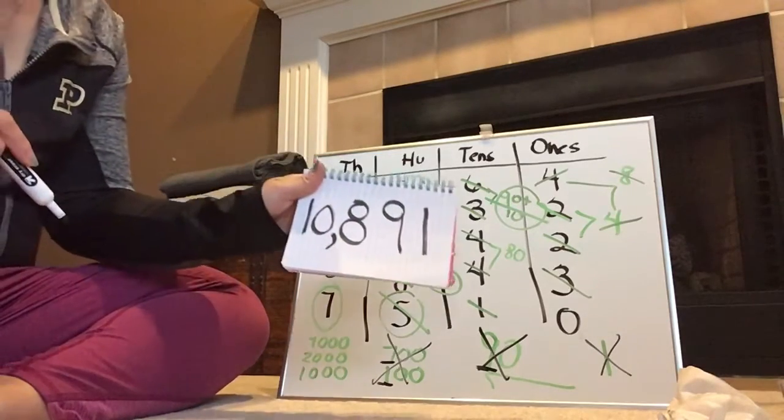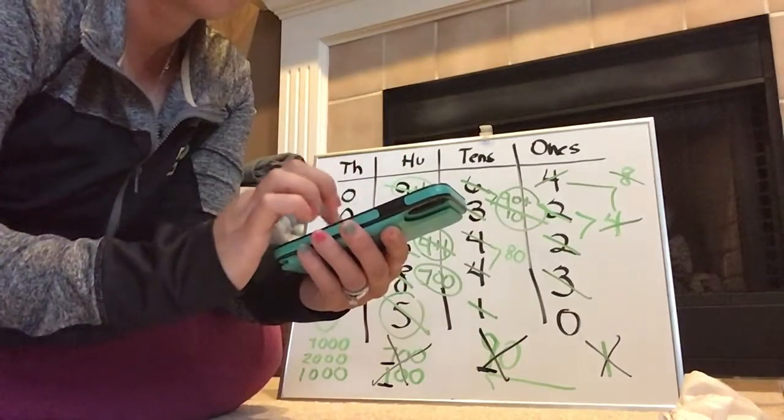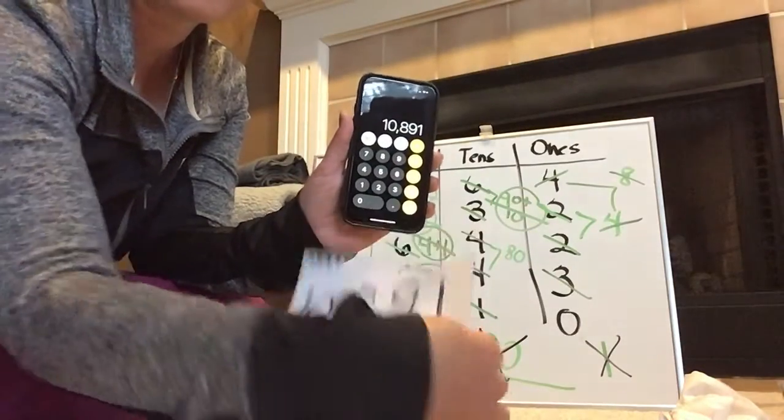Before I get excited, let me check my work in the calculator. Did I beat my goal of getting 10,000 points? We matched: 10,891.